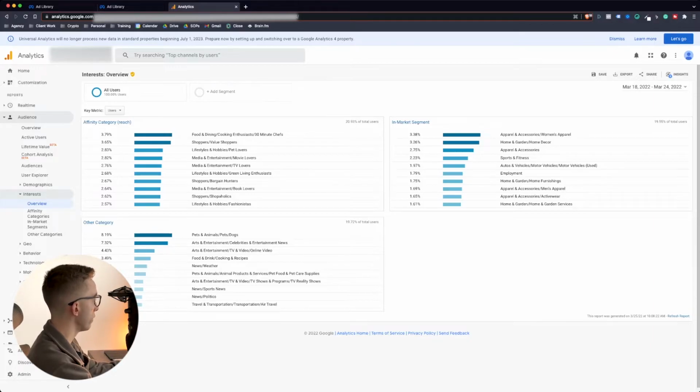When you look at affinity categories, this is usually very nice because you will see stuff that is very different from what you're selling. This is a pet brand, by the way. This is a brand selling pet accessories. So essentially, if we're looking at what they have right here, the category with the most affinity is 30-minute chefs, food and dining, cooking. So it's like, okay, probably people that like our products enjoy cooking as a whole. They enjoy meals, cooking. Okay, value shoppers, all right?